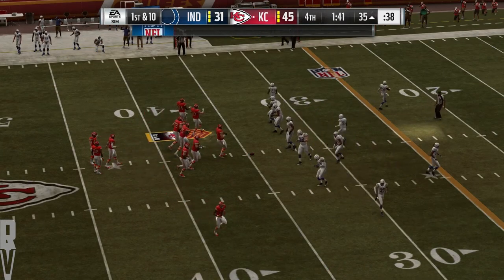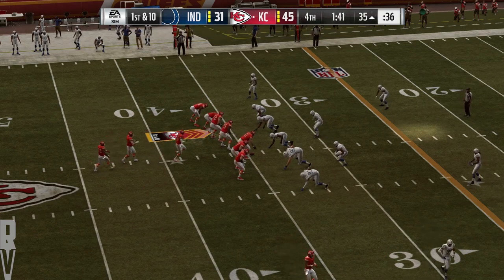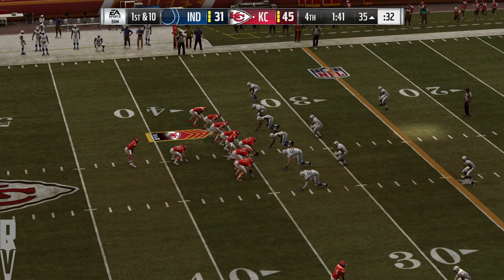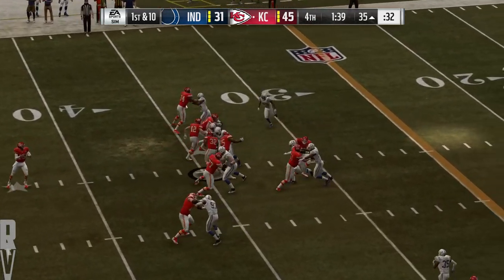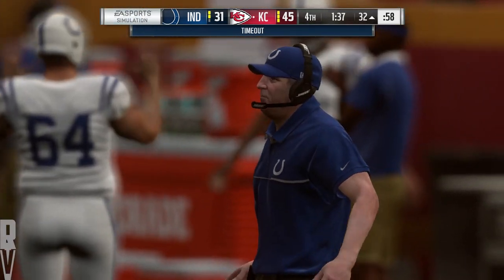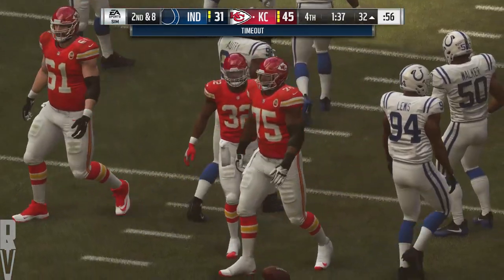Well, that drive wasn't a case of wanting to put points on the board. It was needing to, and they didn't get it done. Yeah, didn't get it done. And now you look at the situation and the point differential, 2 scores. Pretty much game set, man. How about the takeaway, though, huh? How about those defensive guys?